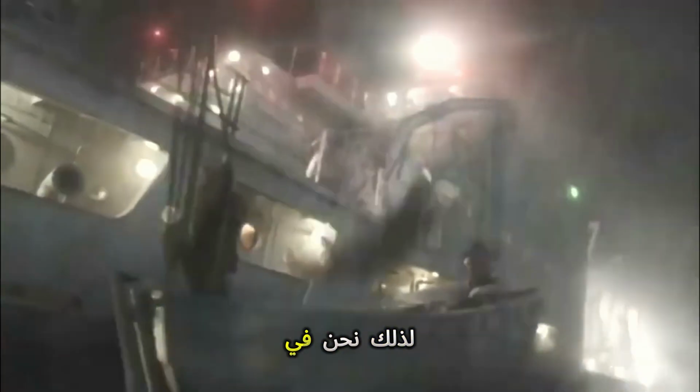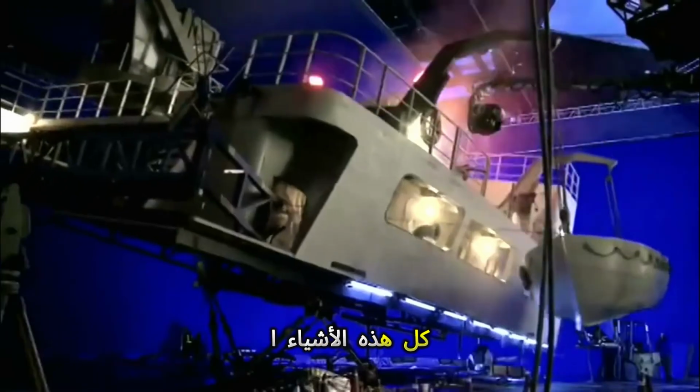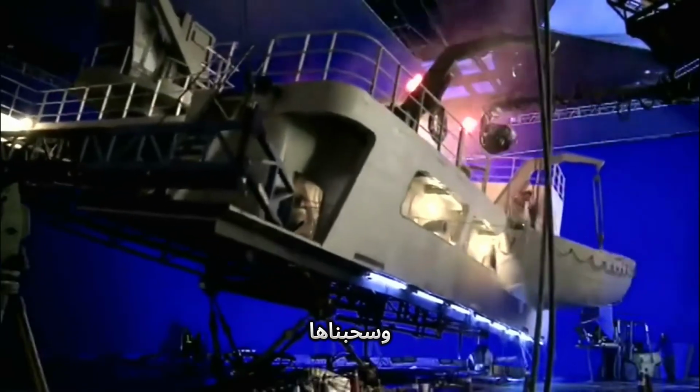So there we are on day 2 with an 80,000-pound set moving back and forth and all these technical things, and we pulled it off.